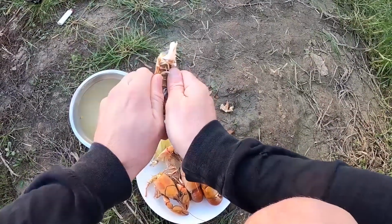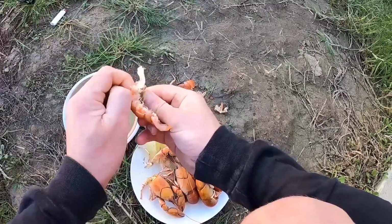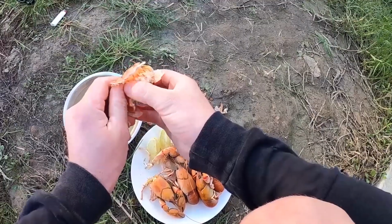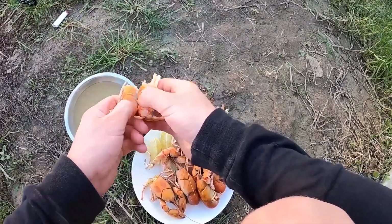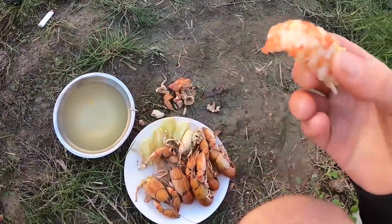Break him open. Sorry if the GoPro's moving a lot, guys. I don't have anyone to hold it for me. I'm just flying solo and trying to do it all without moving it too much, but it's hard. It's just a big chunk of meat. I was gonna have it with lemon, but you really don't need to. It's too nice on its own, eh?